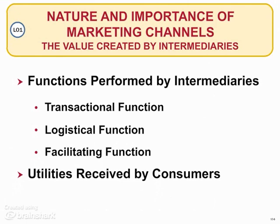Okay, marketing channels help create value for consumers through those utilities that we had discussed way back in the beginning of the semester: time utility, place utility, form utility, and possession utility. And just to provide a review of these, these intermediaries help provide time utility because they can make the product or service available when the customer wants it. Place utility, making sure the product or service is available where consumers want it.